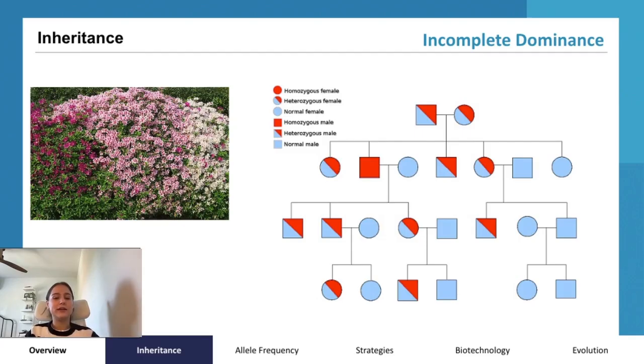This blending effect in incomplete dominance is often likened to mixing paint colours. Just as red and white paint can blend to create pink, alleles in incomplete dominance combine to create a new expression of the trait. This blending is not limited to flower colour. It can be observed in various traits among different species. Think, when you breed two dogs together, a blonde dog and a black dog, you will occasionally get brown as your offspring, and that is an example of incomplete dominance.